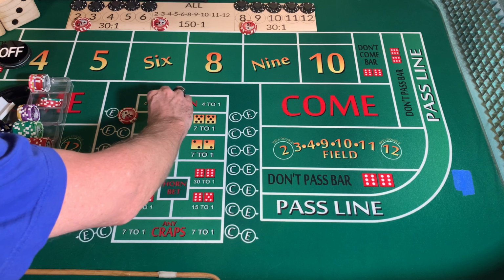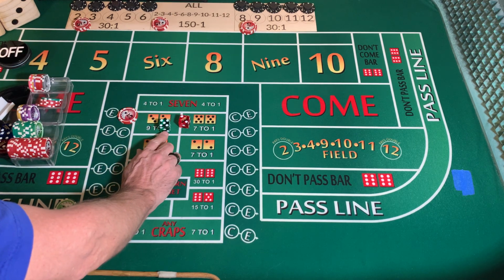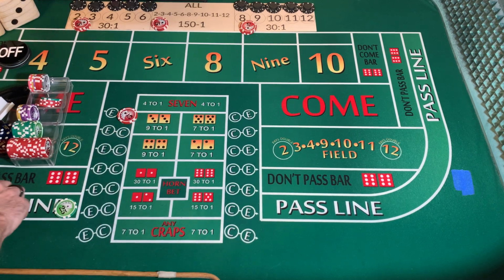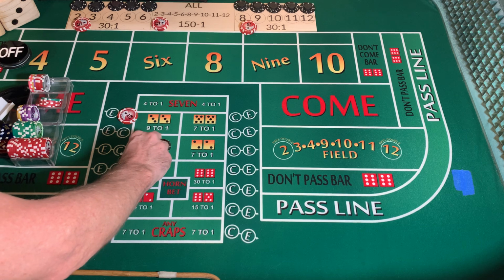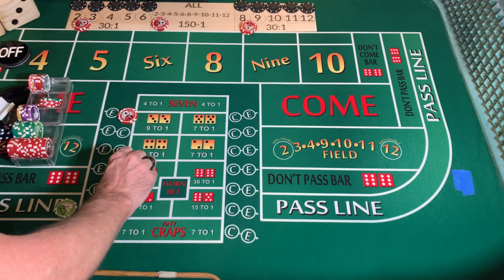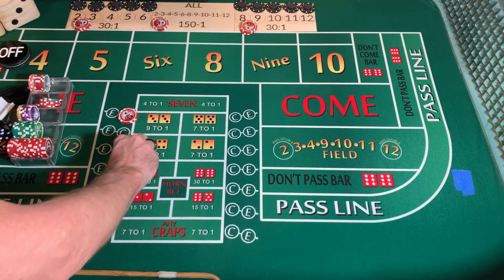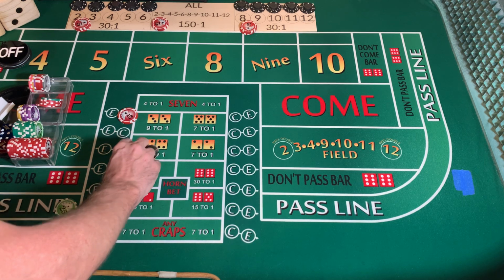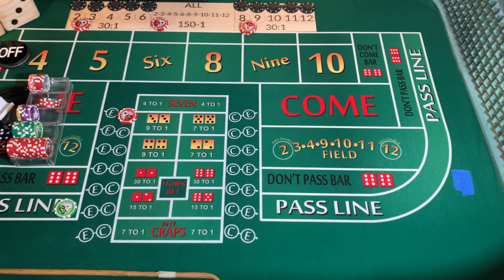Now, how did we get that? Five, one flip, and then the 1-3 flip to the outside. Okay, so what we're going to do is if that would happen again, let's try to figure out a dice set. How about a 3-2-1-2?